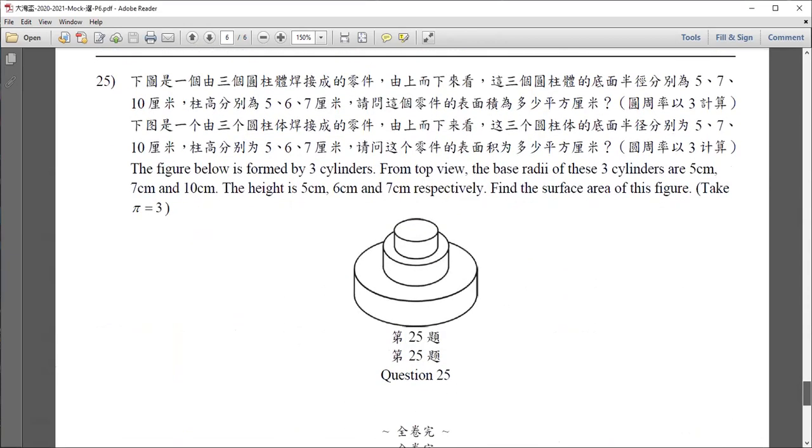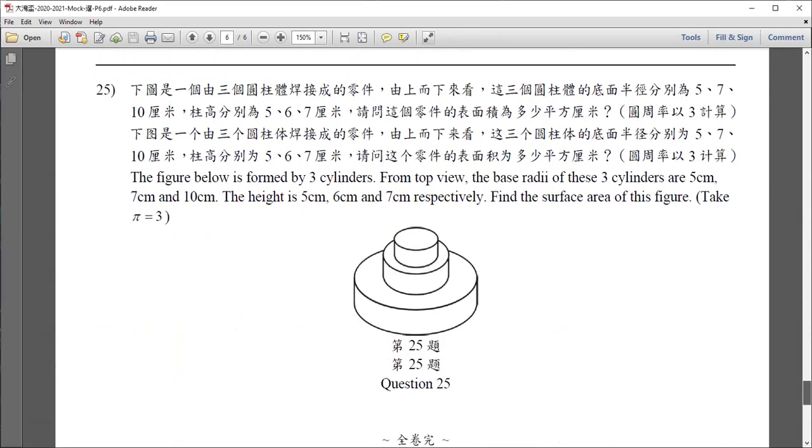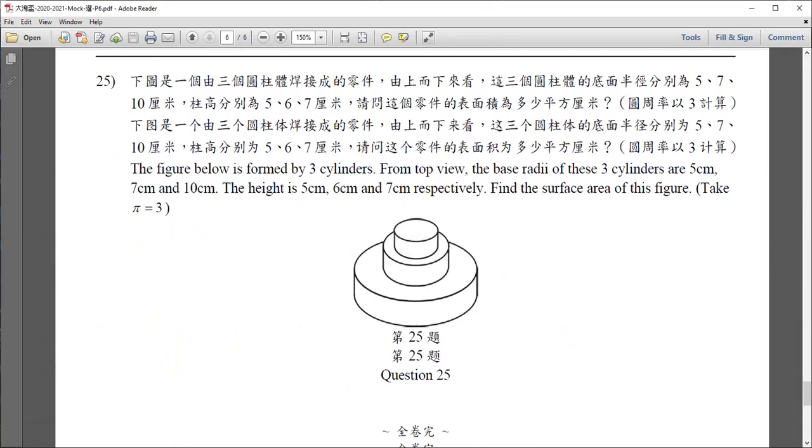Let's move on to the last one. Okay. So the figure below is formed by three cylinders. From the top view, the base radii of these cylinders are 5, 7, and 10 centimeters. The heights are 5 centimeters, 6 centimeters, and 7 centimeters respectively. Find the surface area of this figure.